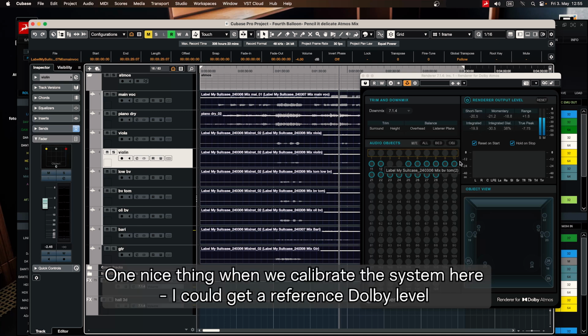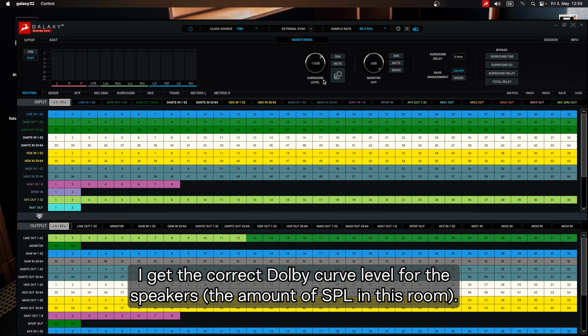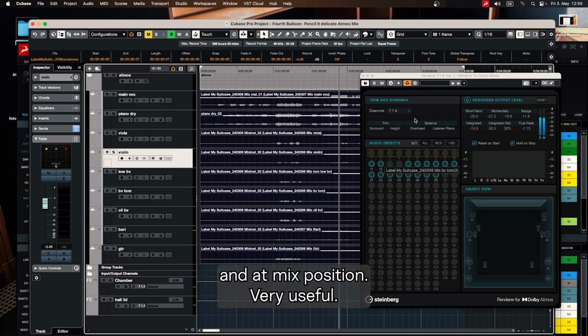One nice thing when we calibrated the system here, I could get a reference Dolby level. We calibrated to -10, so basically when the surround level is -10, I get the correct Dolby curve level for the speakers, the amount of SPL in this room. Super useful, and again I can use the MRC to change the level at the mix position.